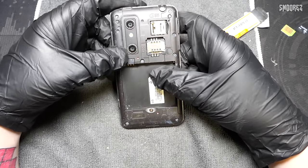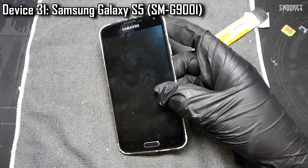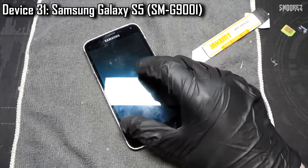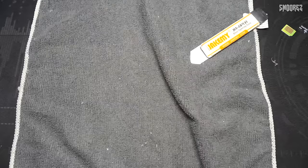This may not even be an expensive phone at all, but I just grabbed it because I have not got one in my collection. And then lastly, we have an S5, G900i, but it has a crack in the OLED. Damn it, how did I not notice that? Oh well, doesn't matter. We're gonna now go into the territory of collectibles.